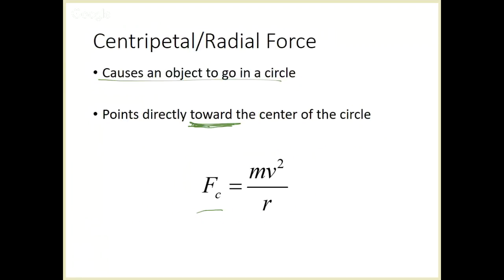For example, if I'm spinning something over my head like a lasso, then the force of tension would be the mass of whatever's on the end of that string times v squared over r. I've got nowhere to cancel my masses.